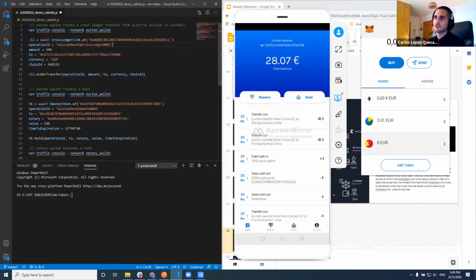So usually to do so, you need to set up an operation ID, a new operation ID, and set up the amount that you want to send. We are using 2 decimals, that's why you see here 100. Then the DLT address that you want to send it to, and the chain ID where the DLT address is.